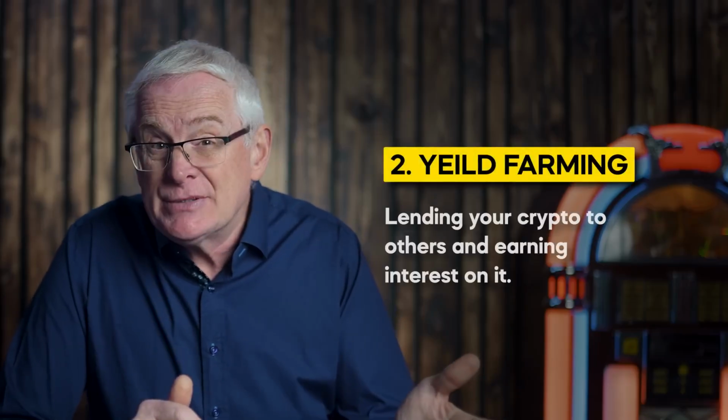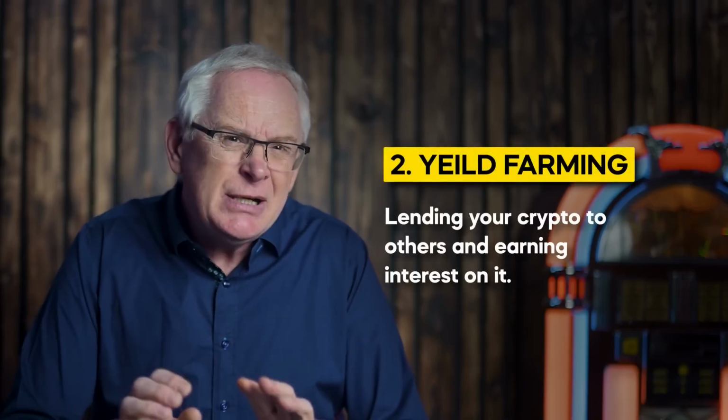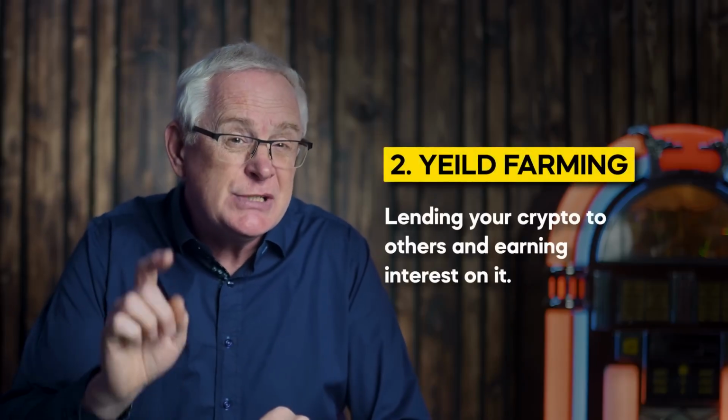The second is yield farming. This is when you lend your crypto out to others and earn interest on it, similar to how a bank pays you interest when you save money with them. These methods can generate decent returns, but they do come with higher risks. If the coin's value drops or the platform you're using gets hacked, your income could disappear along with your crypto. That's why I personally don't mess with any of this and just hold mine on a ledger wallet.